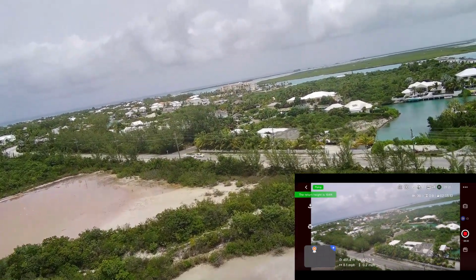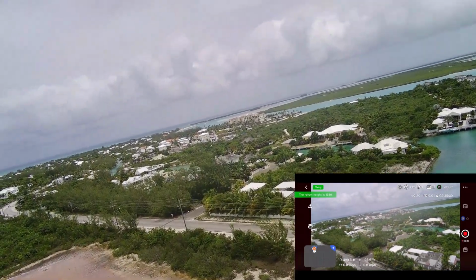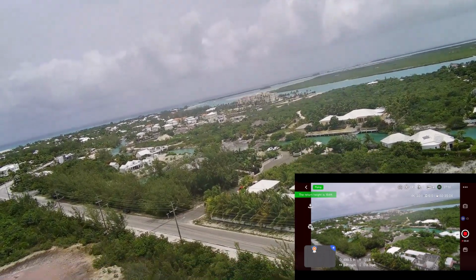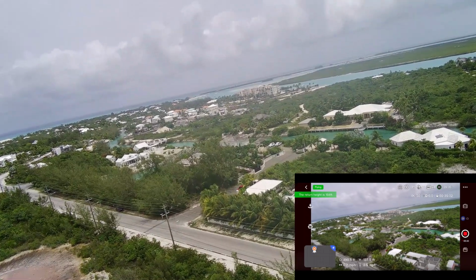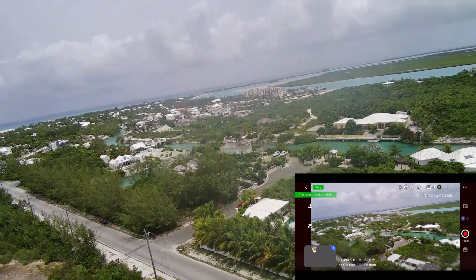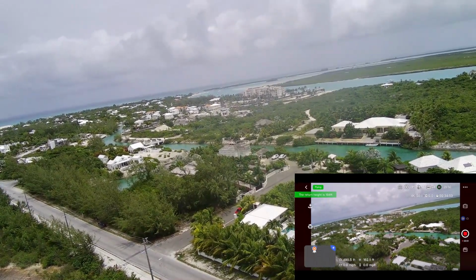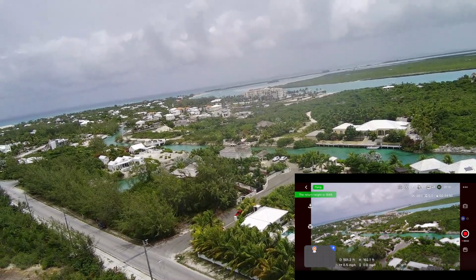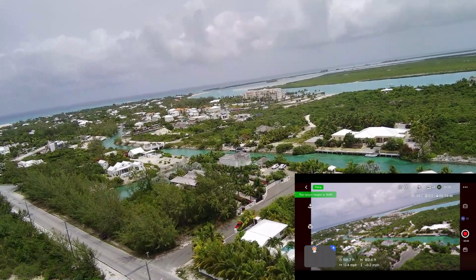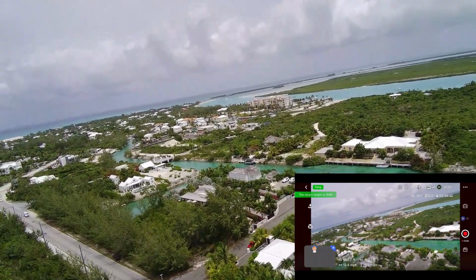And this drone in strong wind without a manual gimbal will always have a tilted horizon or crooked horizon, but the video will always be pretty clear, and you could see it's actually really fighting the wind.